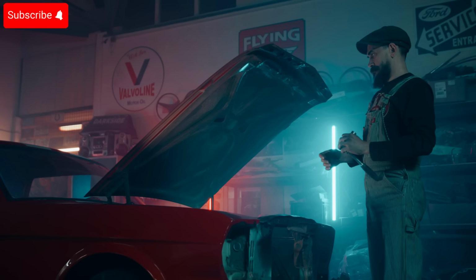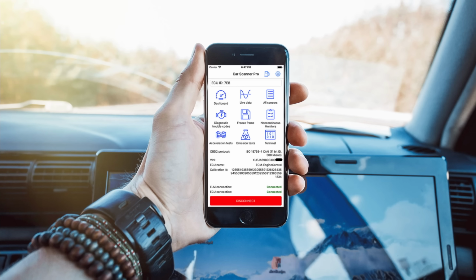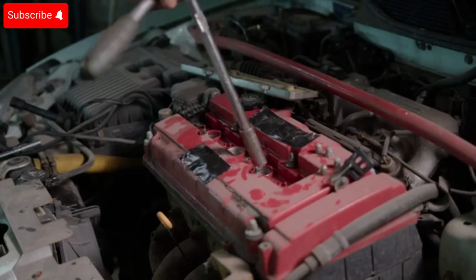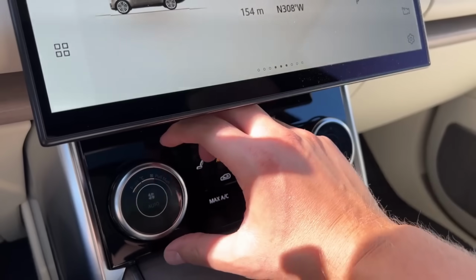So, how do you protect yourself from this? First, invest in a basic scan tool or use a smartphone app that can read your car's codes. These tools are affordable and let you see the problem before you even step foot in a repair shop. Second, call around and compare diagnostic fees before choosing a mechanic.